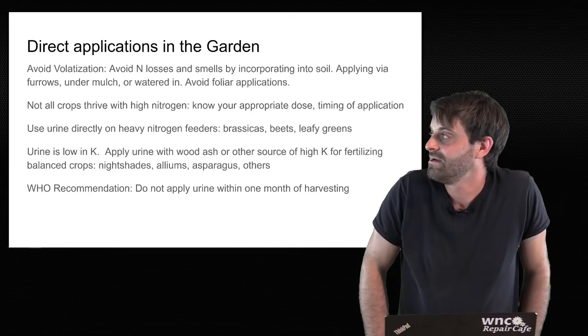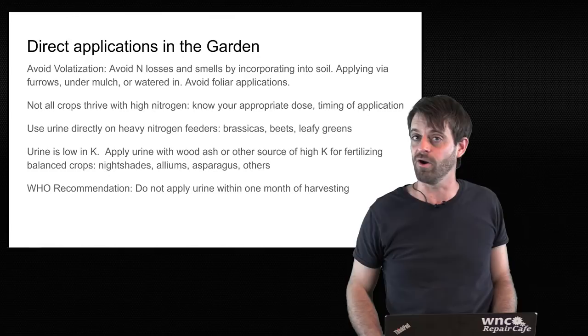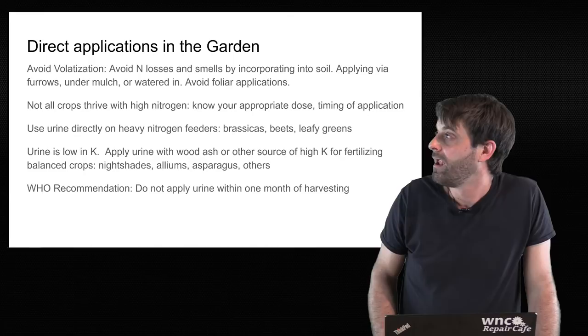I read in the comments that a lot of you folks are already using urine in your garden. Congratulations. Please share more. If you guys are using it out there in the real world, then the more information, the better. I'll tell you, this is what I know. A couple of tips about urine in the garden.